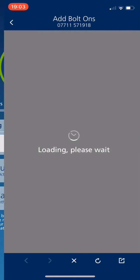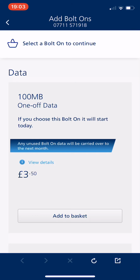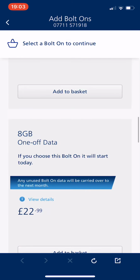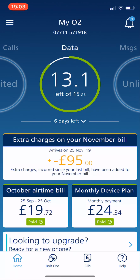If we just have a look here, get more data, and you can see the cost to add, if you want an extra, what's 1 gig, £10.50. Well, if I've got £95 balance, I could add a couple of these on. I could add a 2, a 4, every month you could add potentially like the 8 gig or the 4 gig for free. And for someone doing retail arbitrage, which I don't, but if you do, perfect. That means you're keeping your costs down and actually able to enhance your business and pay no more. And of course, if you want to stream, or you want to watch YouTube, or watch Facebook videos or lives, then of course you can do that as well.